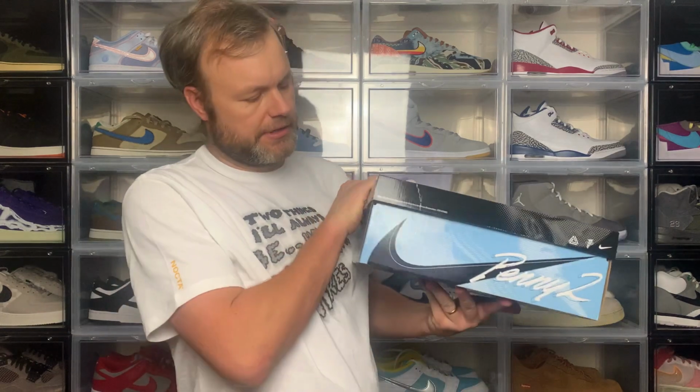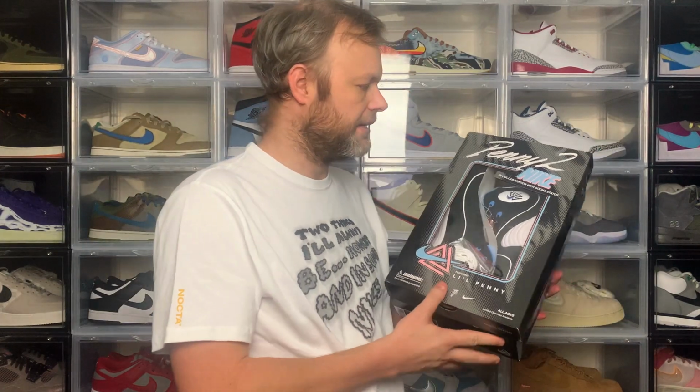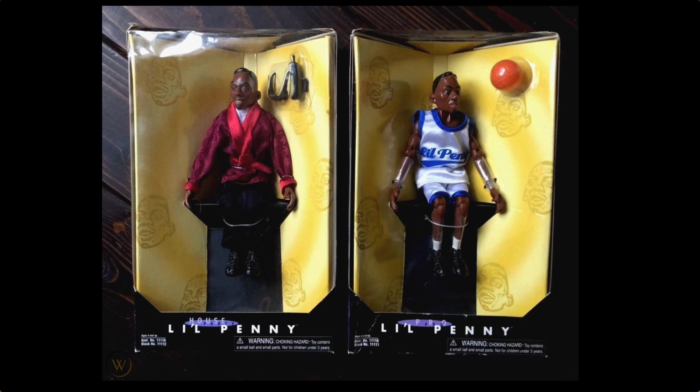Oh, okay, this is nice. Box is a little bit damaged in the corner, but other than that, looks pretty good. Here we have the box. I had heard that there was special packaging, but obviously haven't seen it in person. But you do get those retro vibes with the packaging. It's replicating what you used to see with the Little Penny packaging.